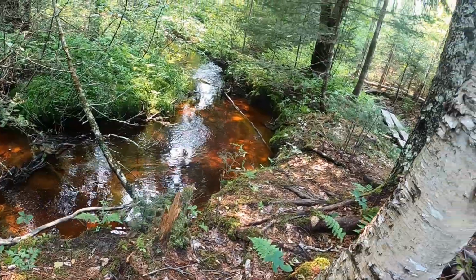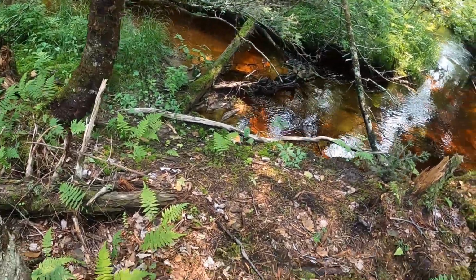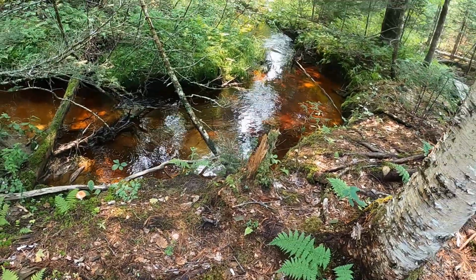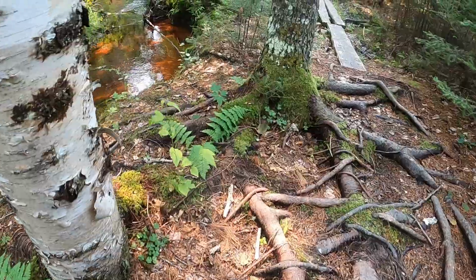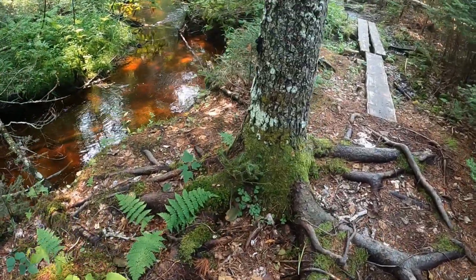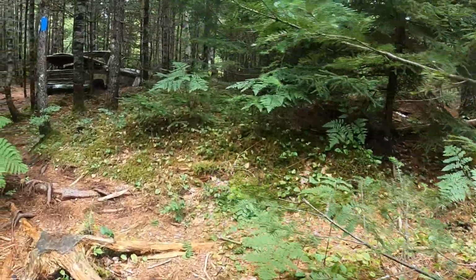Pretty little stream here. Interesting coloring with the... Yeah. All the different minerals and stuff, and the sun glaring through the trees. Really pretty. On this trail, we're still making our way to the actual loop, I think.